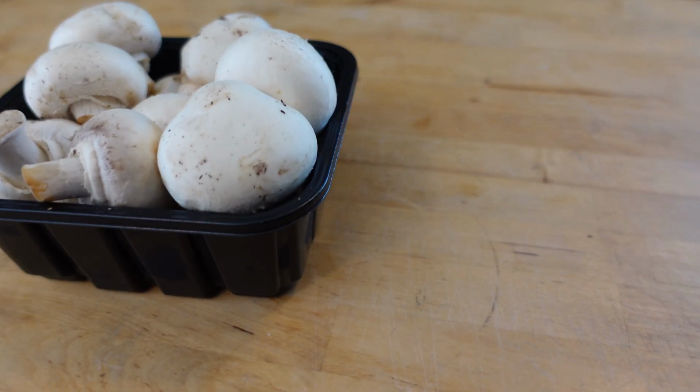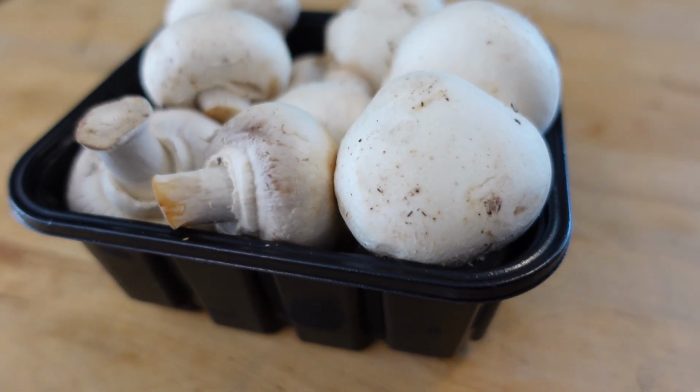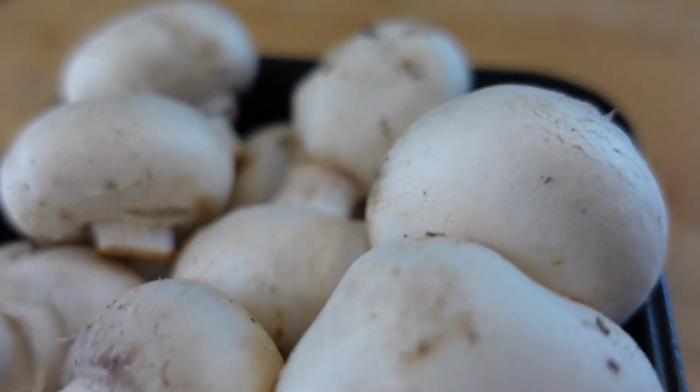Next up is mushrooms. And again, this is a pretty common food. I'm sure you've eaten a mushroom, you've probably cooked a mushroom. These are really great as well.